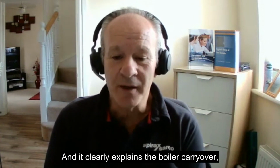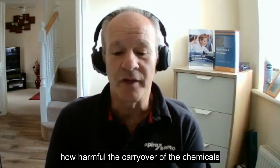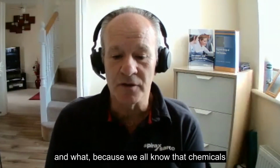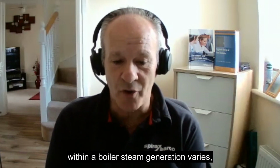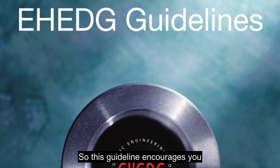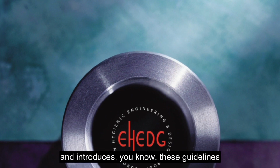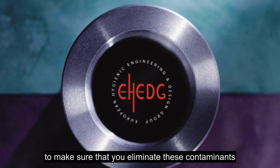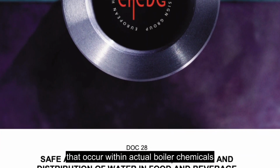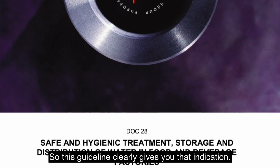And this guideline explains what type of water quality is required to be used within clean steam. It clearly explains the boiler carryover and how harmful the carryover of chemicals is, because we all know that chemicals within boiler steam generation vary depending on the boiler demand. So these guidelines encourage you to eliminate these contaminants from boiler chemicals and carryover into the process. So this guideline clearly gives you that indication.